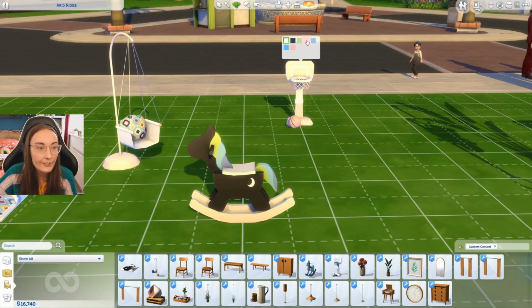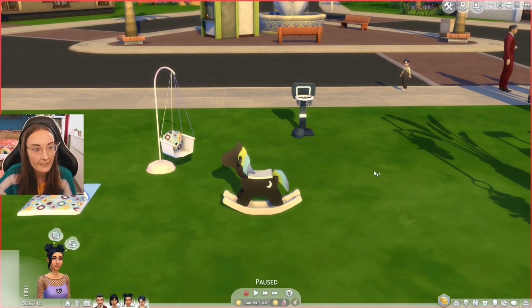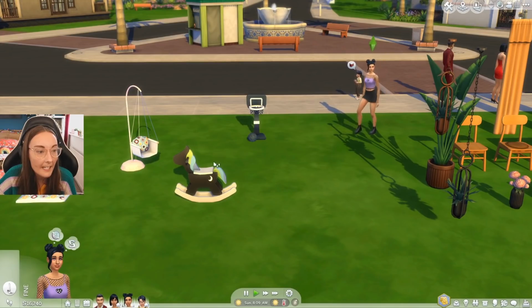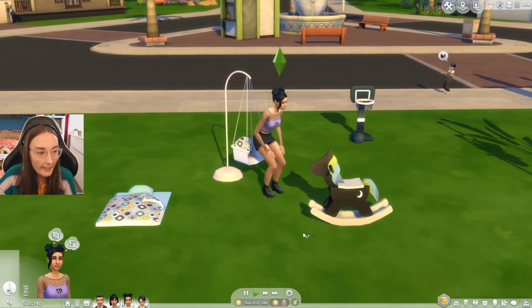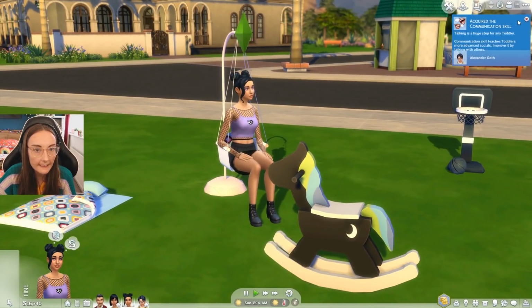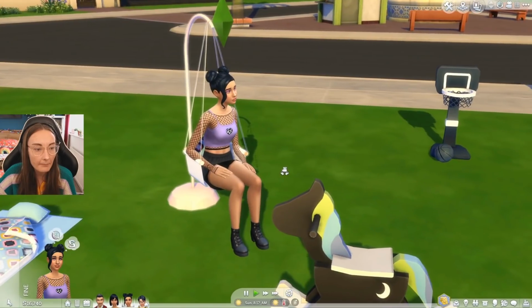And then we also have the basketball net. So we're gonna go for the little black one of those because let's be real, it's the goths. So like I said, any sim of any age, oh, I didn't make any of them childish. Oh, maybe they don't. I did read that they had to be childish to use these, but maybe they don't. I'm not too sure. But yeah, any sim can use this.